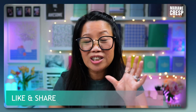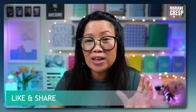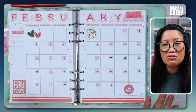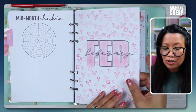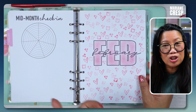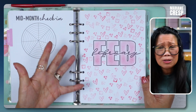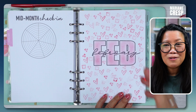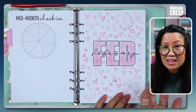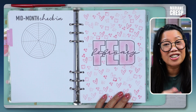If you got any ideas or inspired to have a look at your own stationery stash, have a look at your own washi collection, what color combos you can have for your planner page. There is no rule that you have to stick to the traditional colors of whatever theme you might be wanting to use. Like for February, you can do blues and greens or purples and pinks. Do what feels good, do what feels right, and then do an experiment. You might have gone, no, I don't use those colors, but then when you do, it actually does look good.